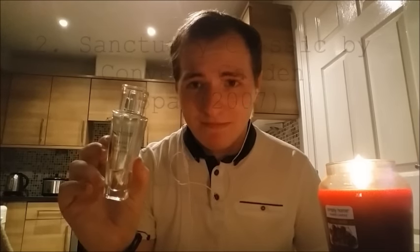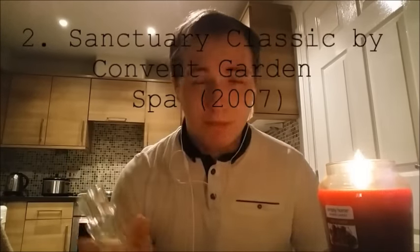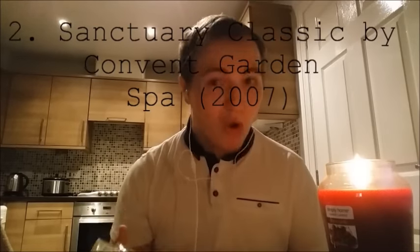Now my number 2 is a very strange choice. I think this is a British made fragrance, and it comes from a company called Covent Garden, and it's called Sanctuary Spa. This fragrance is intended for women, but I think it's a very strong unisex fragrance. As you can see, I've actually used up most of it. This used to belong to my mum, but she gave it to me. She was like, if you like it, you can have it. And I was like, yes. And it does smell absolutely divine.